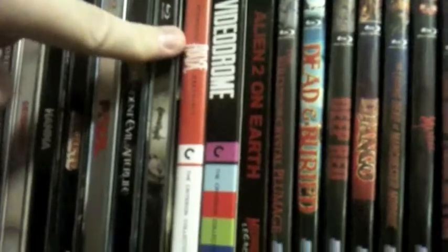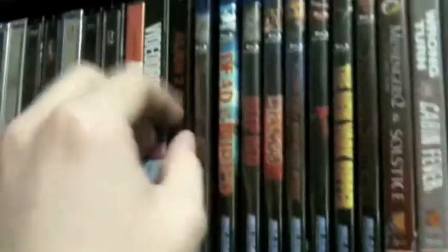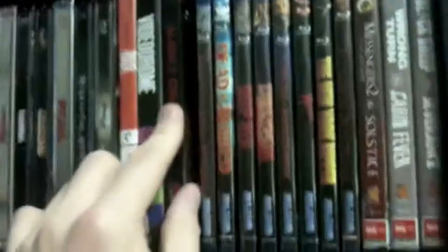2 Criterions I've got, House or Hausu, and Videodrome. And this Videodrome one is pretty special. I won't get it out, but it looks like an old Betamax tape inside, which is very cool. The fantastic Alien 2 on Earth release. Not the world's best movie, but a fantastic presentation.